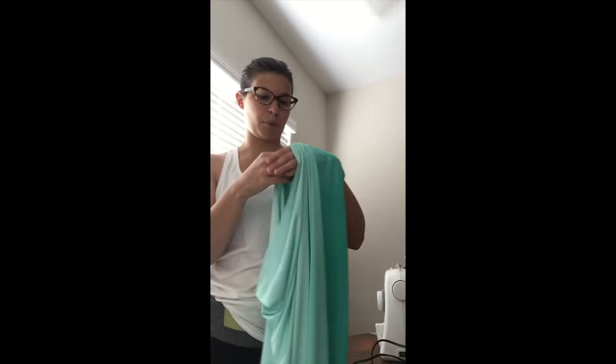After just doing the simple instructions that I found, it's just an easy stitch, you can see the stitch there. I turned it inside out and then put the seam on the inside so that you can't see it.